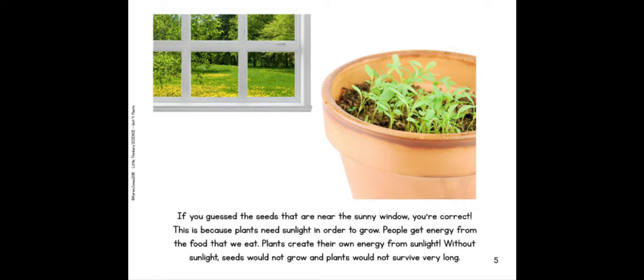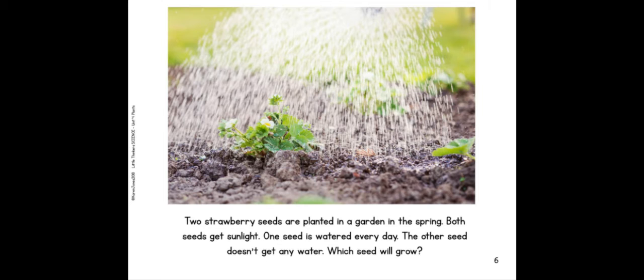If you guess the seeds that are near the sunny window, you're correct. This is because plants need sunlight in order to grow. People get energy from the food that we eat. Plants create their own energy from sunlight. Without sunlight, seeds would not grow and plants would not survive very long.